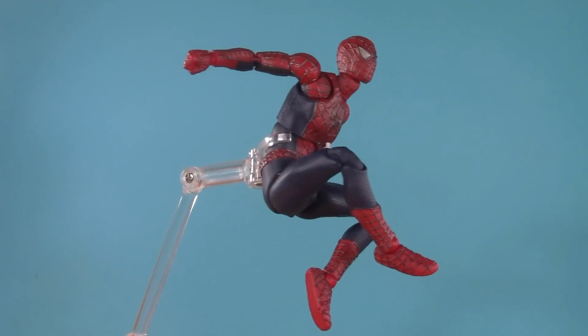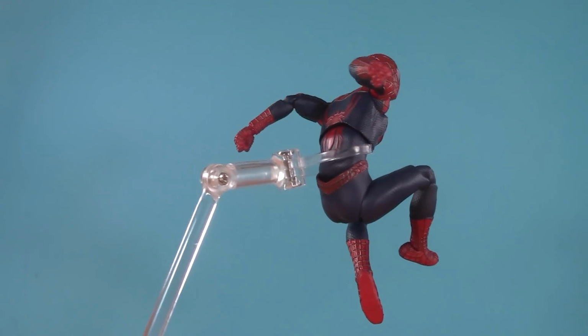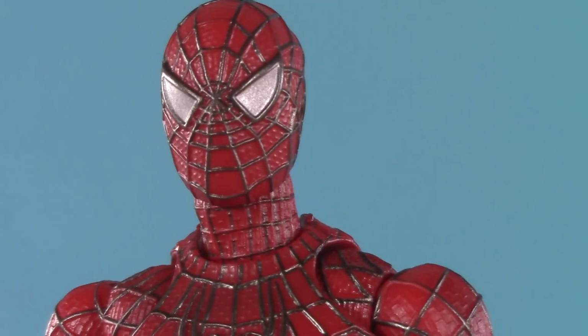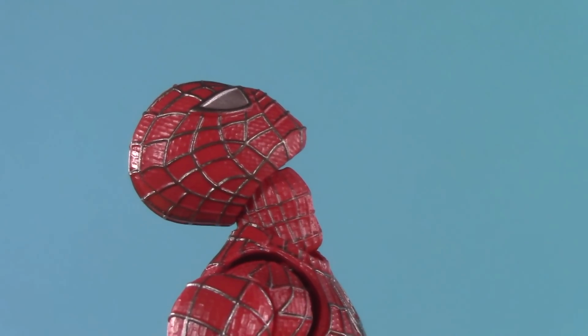Moving on to poseability, and not only is it one of the most important things about a Spider-Man figure, it's also one of MAFEX's greatest strengths. Working our way top down, and Tobey has a dumbbell joint at the base of the skull and a ball joint at the base of the neck. In combination with the two, he can look up this far, which is phenomenal.